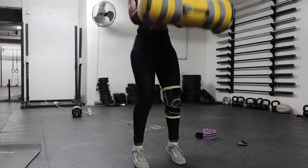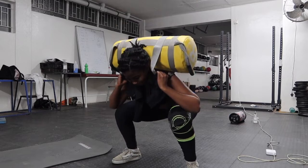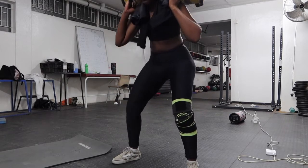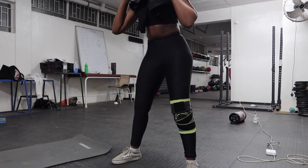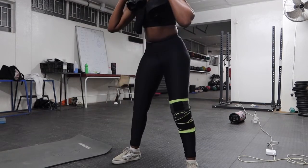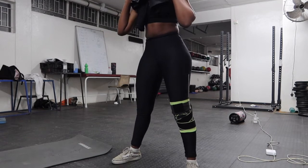And then I'm gonna do a weighted squat. This is 15 kgs with that bag, that yellow bag on my shoulders. The other thing I want to mention is that I took so long to, bless you Lula, to basically get to where I am in terms of my squat form. It never used to look this good. I still think it needs a lot of improvement, but it is much, much better.